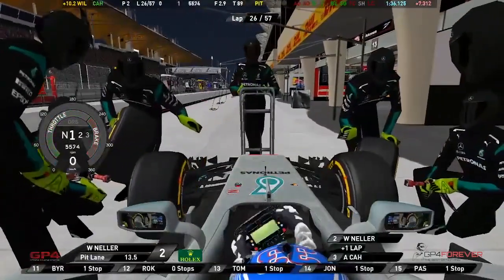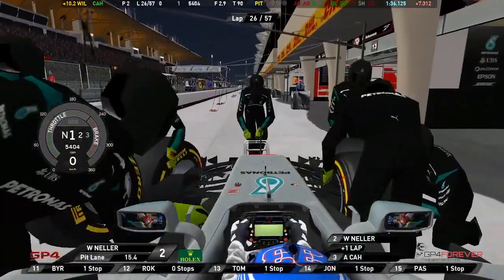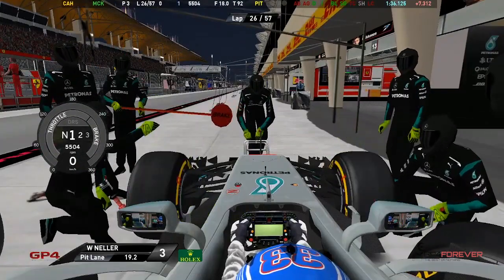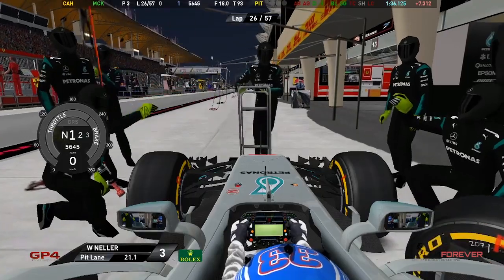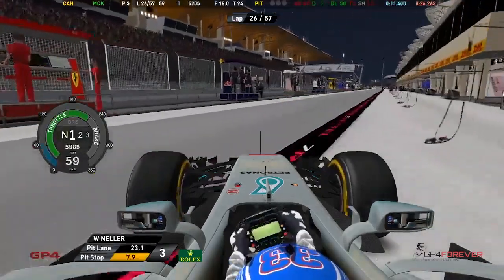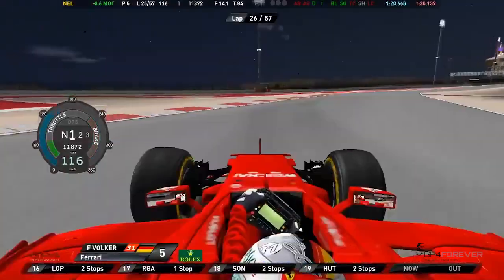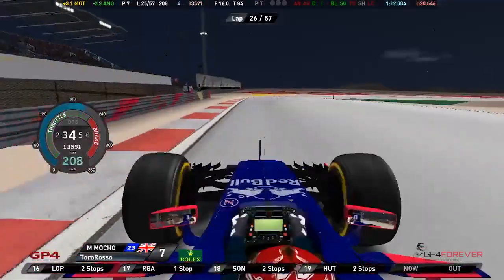Now into the pits comes Warnella for his second stop. So it looks like he'll be doing the 3, will he? Yes, he'll be doing the 3 stop. So out of the pits he comes. How quick is it? 7.9, not quite as quick as Ferrari. So the question is, when will Willows pit? Will be the big question.